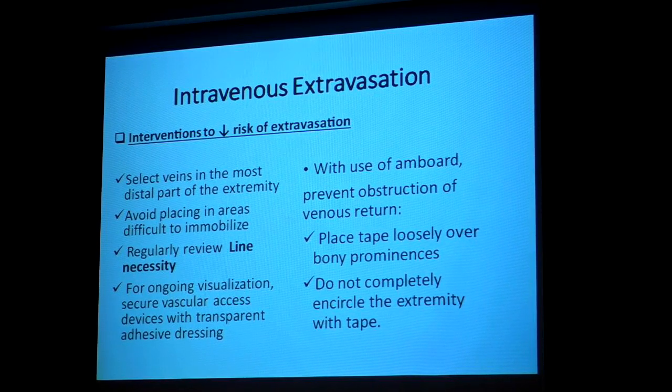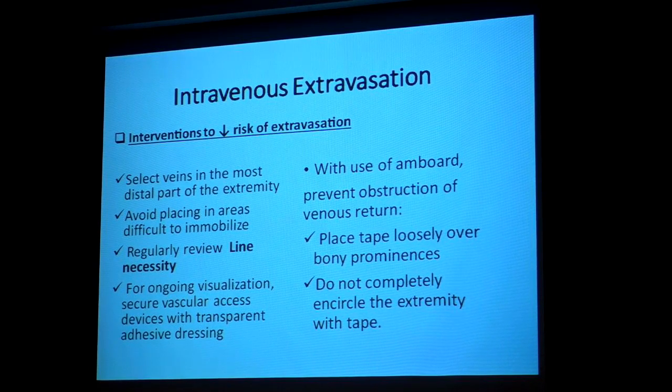Okay, and also avoid, I know you're so happy that you found a line and you want to secure it, so avoid securing it very tightly and doing multiple tapes, so you can make sure the line is not being loose. Exactly.